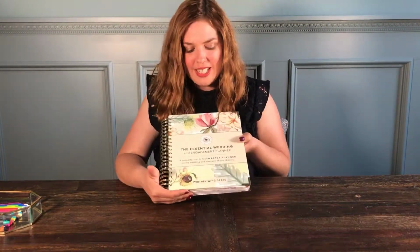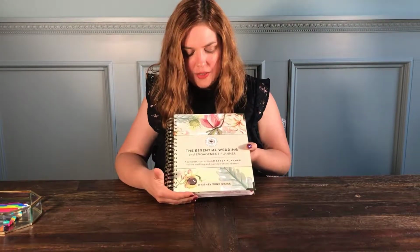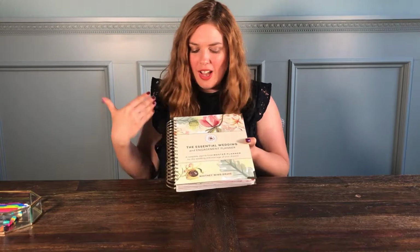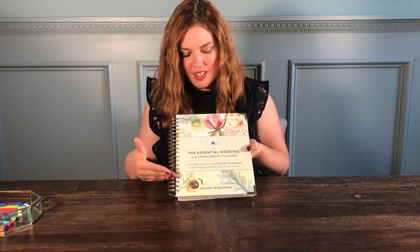So I was really intentional about the look of the cover because I wanted it to appeal to a large audience. If you're having a traditional wedding or maybe an all-white wedding or you really like classic, I wanted it to have subtlety and kind of more of a neutral appeal. But at the same time, if you're incorporating color and you wanted something more vibrant, I also wanted it to be that. So that is what was behind the choice of this cover design.